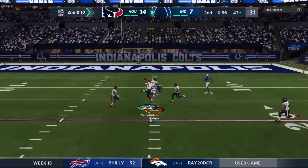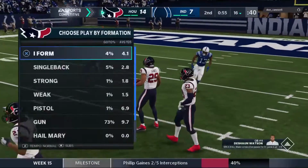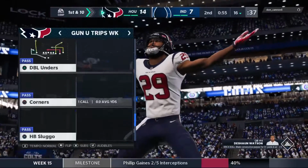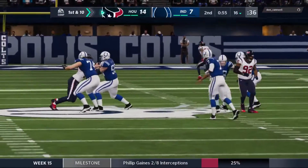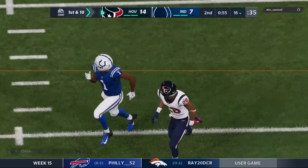Looking for Campbell downfield. In heavy traffic, and it's intercepted. Picked off at the 16. I know some teams are leery about playing cover 2 because the strong safety's not usually a terrific cover guy. But in this case, he played it perfectly. Read the football and went and made the interception.